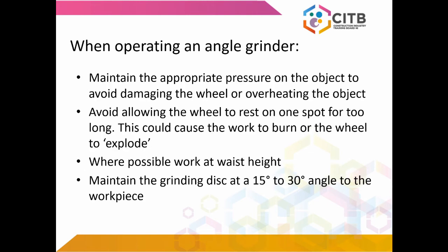Maintain the appropriate pressure on the object to avoid damaging the wheel or overheating the object. The weight of the angle grinder is appropriate pressure. Avoid allowing the wheel to rest on one spot for too long. This could cause the work to burn or the wheel to explode. Where possible, work at waist height. Maintain the grinding disc at a 15 to 30 degree angle to the workpiece.